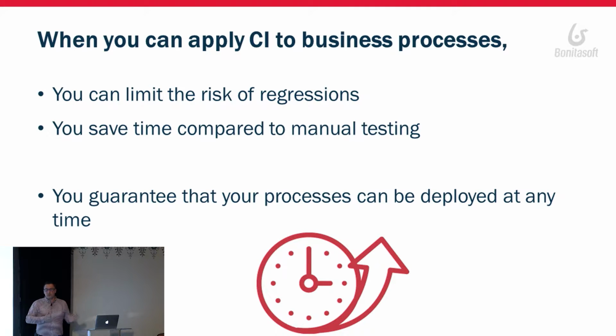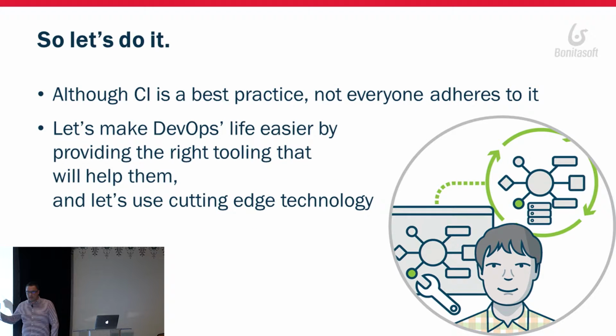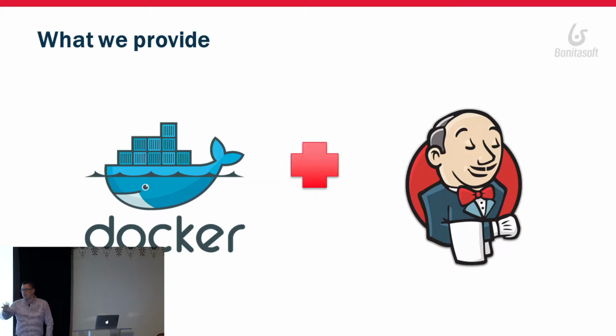In the end, continuous integration on one side, living applications on the other side. For us, this is a perfect match. This is the best way to combine on-the-fly changes and making sure quality is still at the right level. And this is what we need, what our customers need, what our DevOps teams need to boost the digital transformation. So this is what we did. We made the decision to bundle that in something easy to use, ready to use, lightweight, and pre-configured, on top of state-of-the-art technologies. We built different kinds of images relying on Docker technology, and we combined that lightweight Docker technology with state-of-the-art continuous integration technology. I'm talking about Jenkins here.